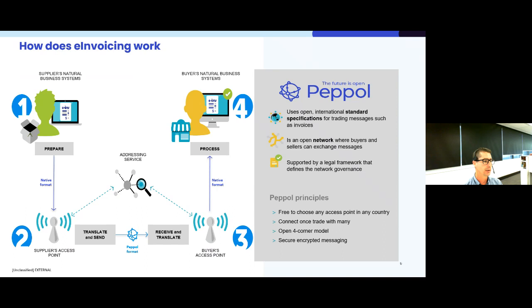In the middle there, you've got an address capability lookup service. So in eInvoicing, the ABN, and in New Zealand, the NZBN are used as the identifiers. So think of it as a digital phone book where it's looking up to see who's registered onto the network, and if they're registered on the network, a supplier can send invoice data to them. But you can also send other documents as well, like purchase orders and dispatch advice.